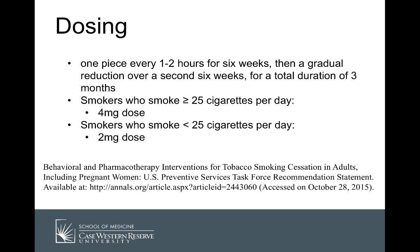The way the gum is dosed is that smokers are instructed to use it about every 1 to 2 hours for 6 weeks, and then gradually reduce over a second 6 weeks, perhaps for 3 weeks every 2 to 4 hours, and then for another 3 weeks every 4 to 8 hours, for a total duration of 3 months. The recommended dose is 4 milligrams for smokers who smoke 25 or more cigarettes per day, and 2 milligrams for those who smoke less than 25 cigarettes per day.